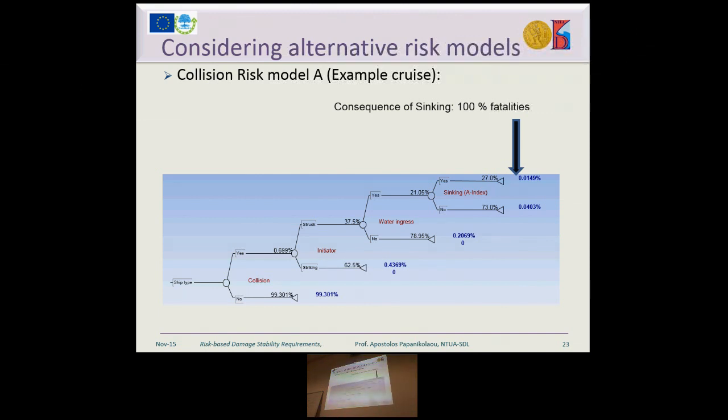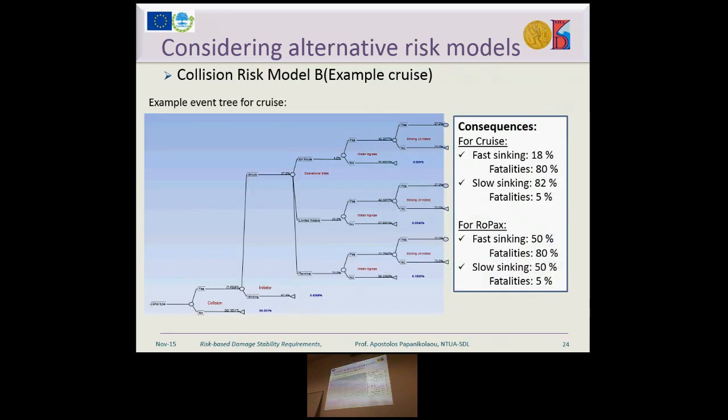But for a ship, then we applied a second model, model B, in which we assume that we may have fast sinking and slow sinking, and then depending on this, then we assign number of fatalities, some percentage of fatalities. In 18% of the cases, we assume that the ship would fast sink. In that case, 80% fatalities. Slow sinking, 82%. And in that case, 5% fatalities. For the ROPAX, we assumed a 50-50% case. So slow sinking and fast sinking goes 50-50. And then accordingly, the fatalities were for fast and slow sinking the same as the cruise ships.